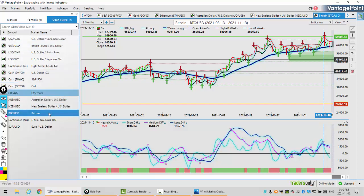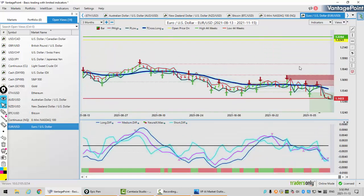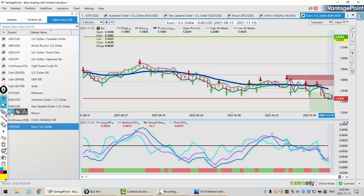Now, as we break into our main Forex pairs, the dollar, again, is just decimating the euro yet again. It's very important to outline what led to this. Again, we've had multiple days with the market running into the VantagePoint T-cross long. Each one of these days represents a short. We've done this in the VantagePoint live training room.